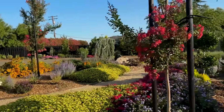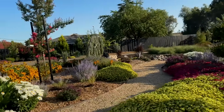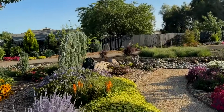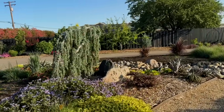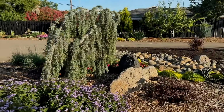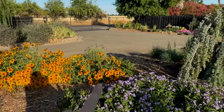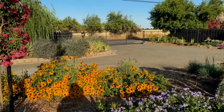All right, then let me bring you back over this way to the other side of the pathway. I don't think I showed you the other side, where my serpentine atlas cedar is, which I absolutely love. Underneath that, I have more of the Augusta lavender heliotrope. A lot of you have asked me what this plant is. This is just a rudbeckia.